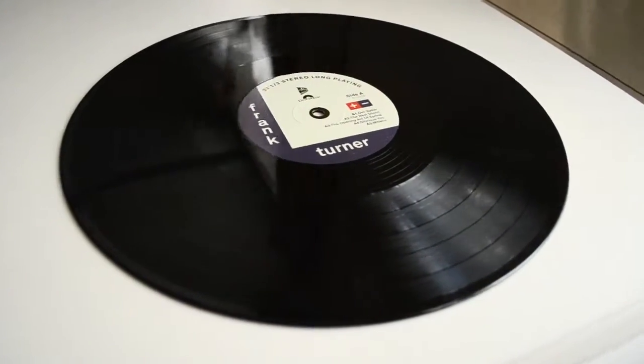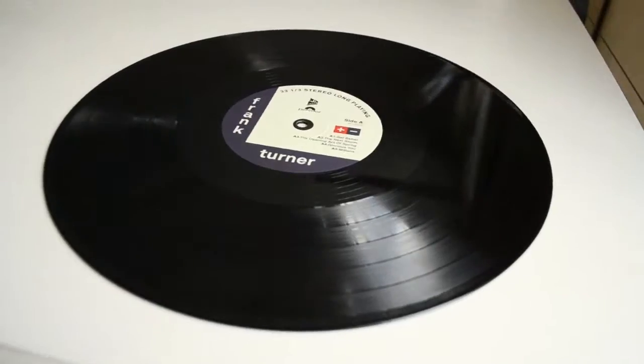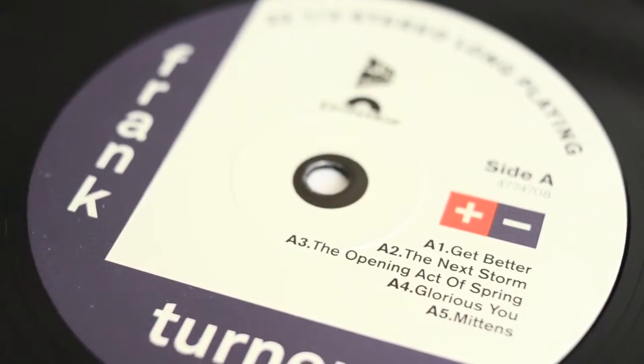Again, it's traditional standard black with the blue on one side on the label and the other side being red. Apart from that, nothing too special. It's pretty straightforward. You get 5 songs on each side and 33 RPM, so pretty standard.